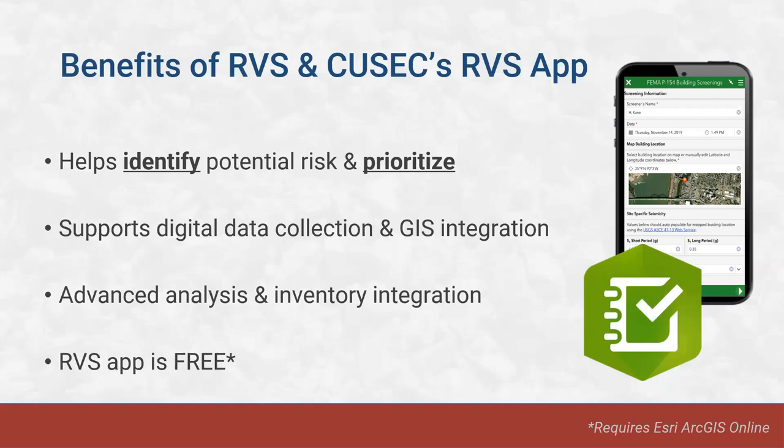And by using these technologies such as GIS and our RVS app, you can move from this paper to digital realm. You can do HAZUS loss estimations and advanced analysis in that risk identification aspect of your RVS project. The RVS app is free, and I'll talk about how to get it on the next slide.